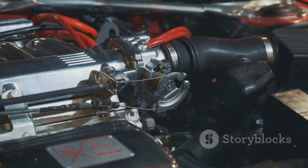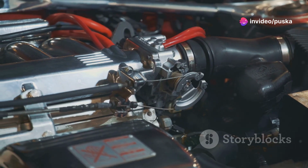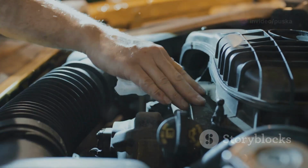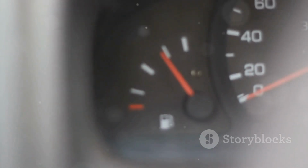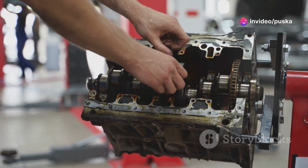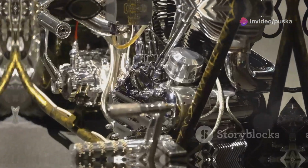A 6-stroke engine, on the other hand, can achieve higher efficiencies, especially at high engine speeds. But its added complexity can make it more prone to breakdowns and more expensive to repair. The pros of a 6-stroke engine are its potential for higher fuel efficiency and its ability to run on lower quality fuels. The cons are its added complexity and weight, which can make it more difficult to handle and maneuver.